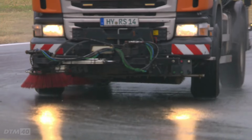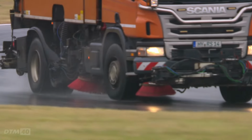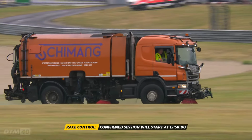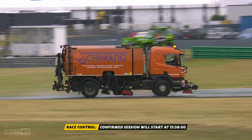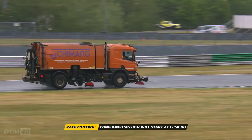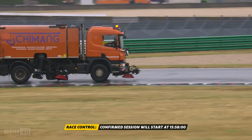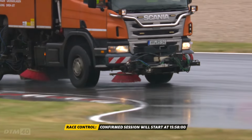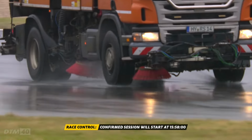The rain looks like it's eased. They've got their sweepers out there, but you can see there's a lot of surface water. Even the sweeper is delivering quite a lot of spray. But there's the news coming through that the session will start at 3:58, which, good news, is less than 2 minutes away now. So I hope the sweeper gets off the road pretty quickly, because they're all going to be released in 2 minutes' time. Be a bit embarrassing, come around the corner and see that.